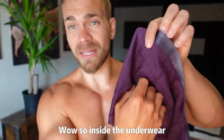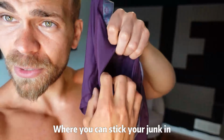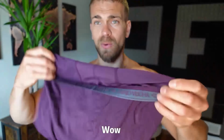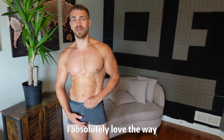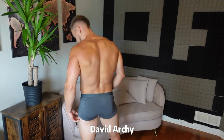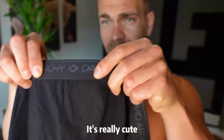Wow, so inside the underwear, you have this pouch where you can stick your junk in and it will not flop out. Wow, I can't wait to try them on. Oh my. Wow, that's absolutely amazing. I absolutely love the way it sits in them. Wow, guys, check it out. David Archy. Also, check out the band around it. It's really cute.